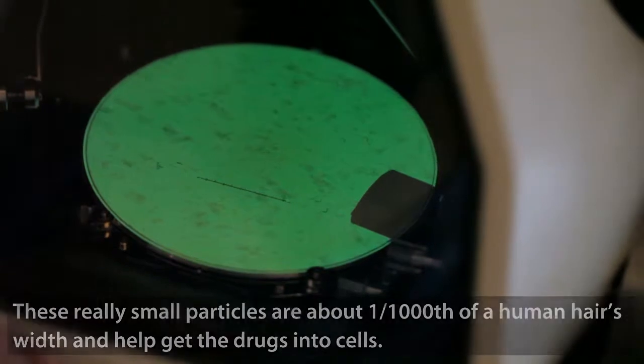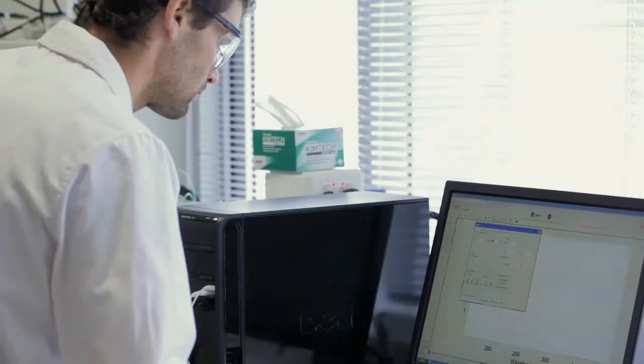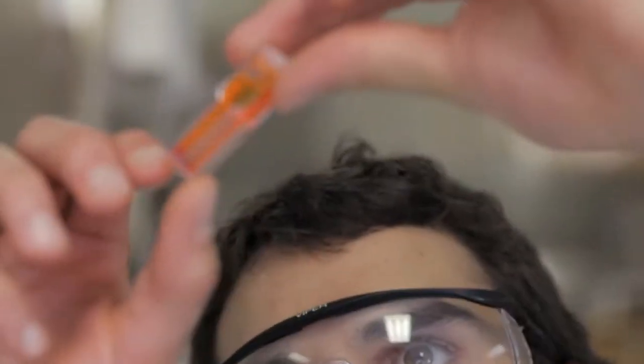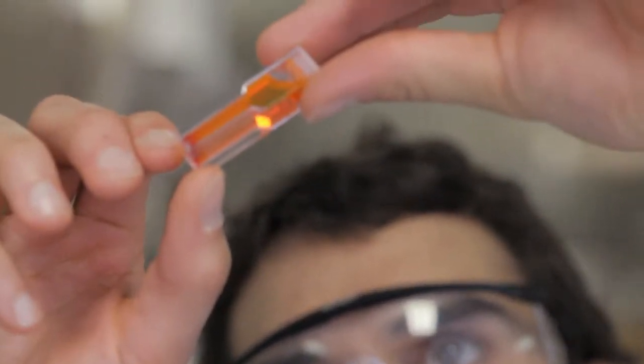of these diseases. Nanoparticles are really tiny. They're about 100 nanometres in diameter, and so to put that into context, that's sort of like 1,000 times smaller than the width of a human hair.